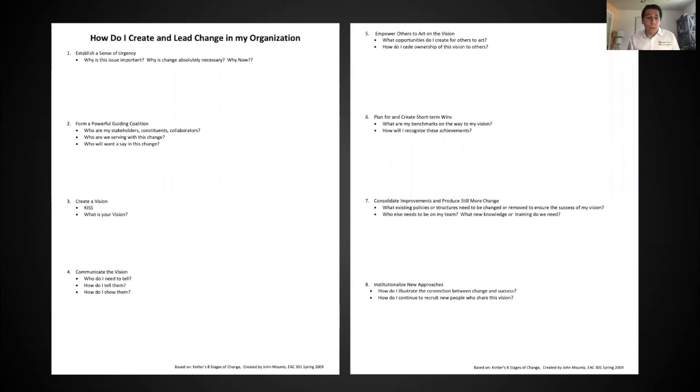In creating the vision, you see the first bullet there, it says KISS. It doesn't mean take your piece of paper and kiss it. No, it means keep it simple. Keep it simple, stupid, right? That's what the second S is. Keep it simple, okay? We don't want to get too complex with our vision. This isn't changing the world stuff. This is changing small things on campus or with your group.